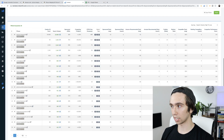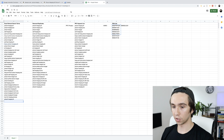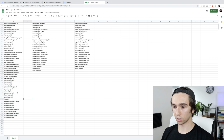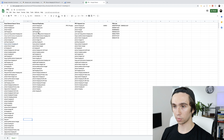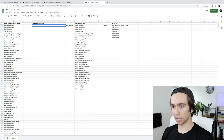So just to give you an example of how we would do that, we could come in here, go export, copy to clipboard, and you could just paste them right at the bottom here. You click there, it'll just put them right in, just like that. And to get this to remove duplicates, by the way, I'll show you how to do this. You're gonna enter a formula.